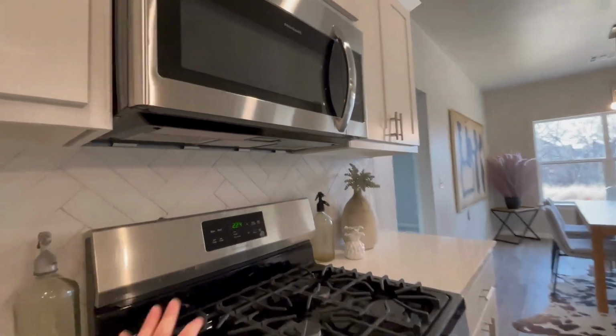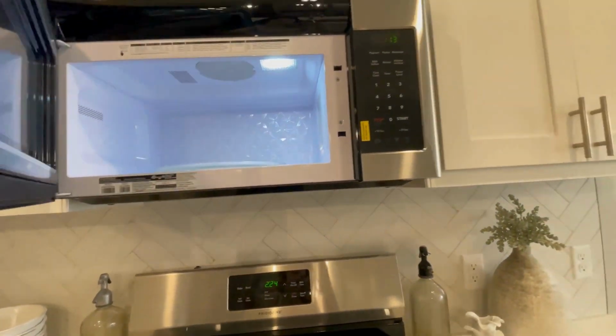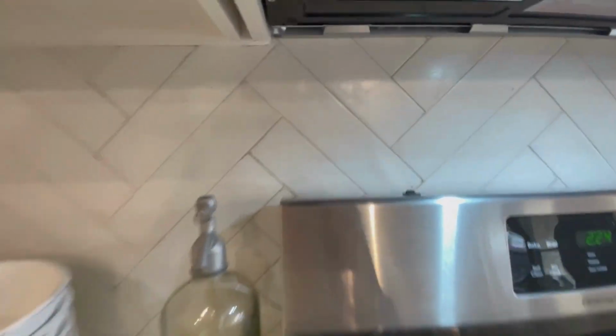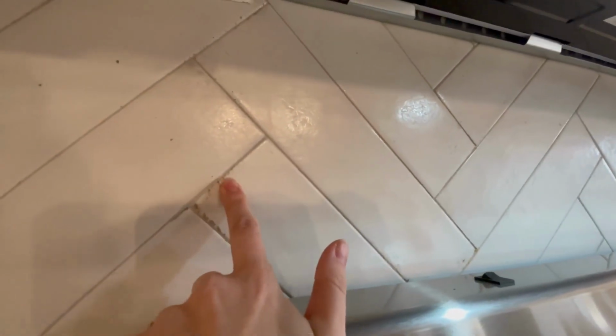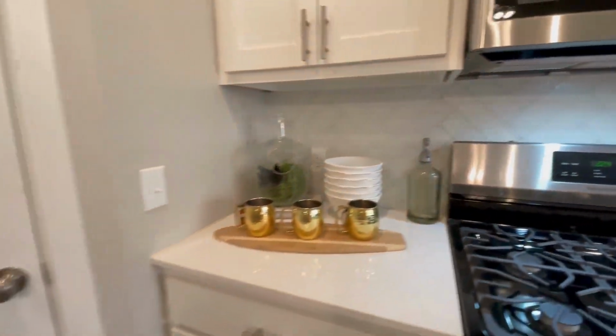You have the microwave over the range. Nice big microwave. It also has the light, which is the night light in my house. Take a look at this tile. It's like a subway tile, but it has like an antiqued or an aged look to it. So that's really different. Okay friends, so that wraps up the tour of this Louie floor plan in Yukon.